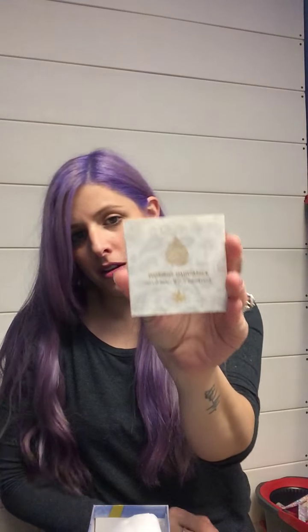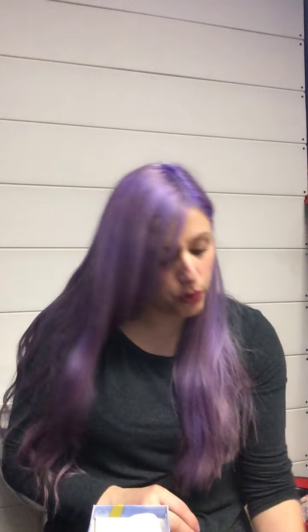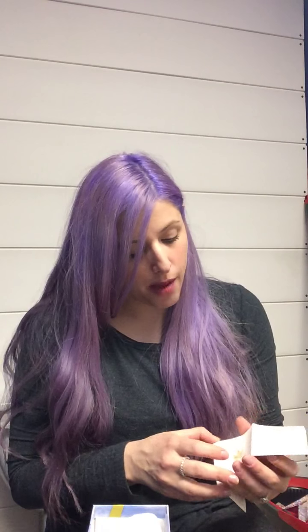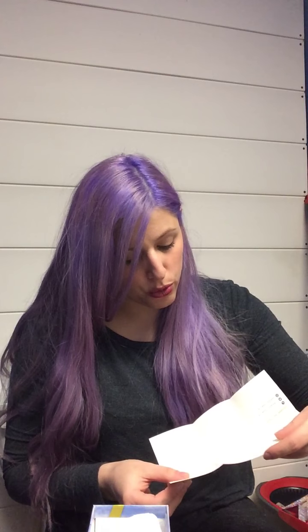So let me open this up. Here you have a little catalog that comes with the product. It's a dosing guide. It says, please read, this is important. Whoops. I have yet to try it. I'm in my bathroom, I don't know if you could tell. It's the best lighting for now, and I can smoke in here. So I have yet to use Leaves by Snoop.